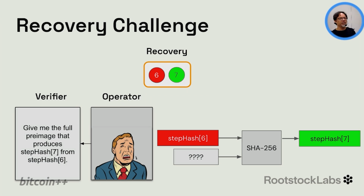There are some other cases related to how to access the program input and how to access the program ROM, where the program is stored. That's in the paper. You can read about that. But this is the good stuff.